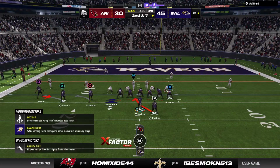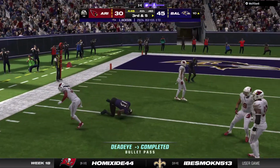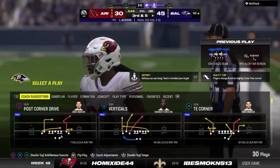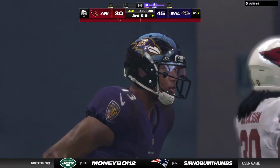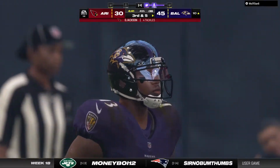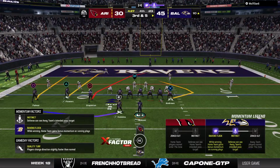How about the defense there, swarming to it and not allowing that to happen? Did not let him get downfield. Just a gain of a couple there, and it brings up 3rd and 5 now. They'll need 5 on this play to move the sticks.